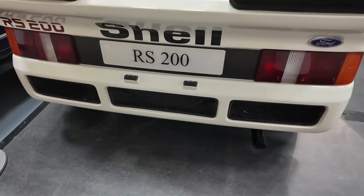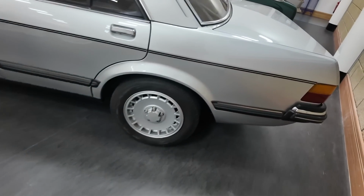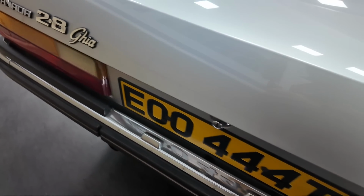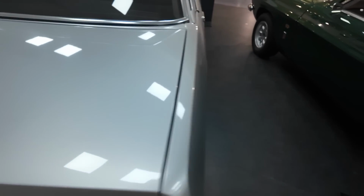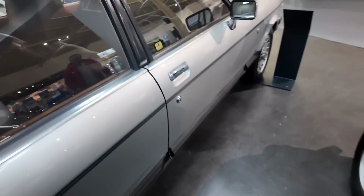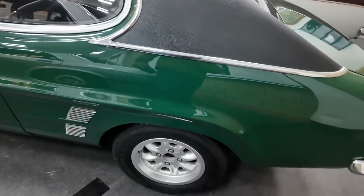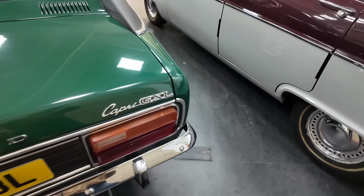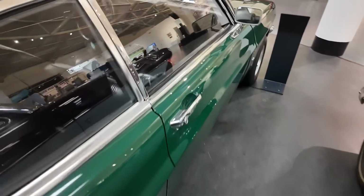It's a Snell. And this is another Ford. Granada 2.8 Ghia Ford. Again, these are not anything that I've seen before at home. There you go. The Ford Capri GXL. I think they used this one, or one like this, for the Grand Tour. Well, I think Richard Hammond had bought that.